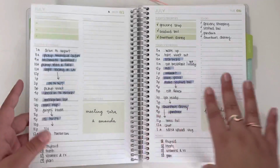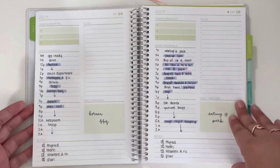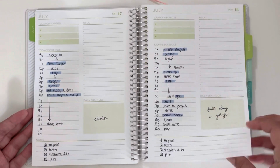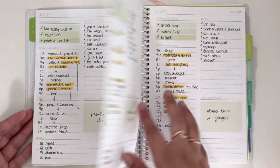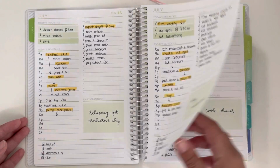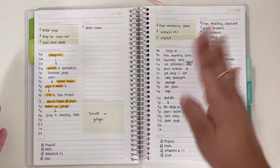And I love that because my weekends are just as busy as my weekdays. And this is when I was on vacation, so that's why I don't have any to-dos. But I still do use it every single day, whether I have something to do or I just want to write down what happened. I use this section here to write down what exactly happened every single day. And then the highlighted things are what I include in my plan with me's, because obviously I can't include every single thing that happens in my life because it's just way too much. But it does allow me to write everything down.